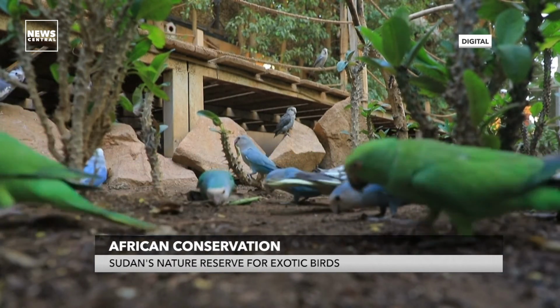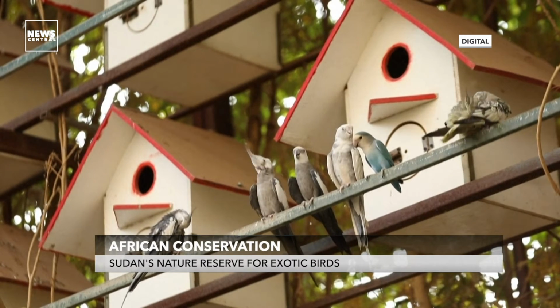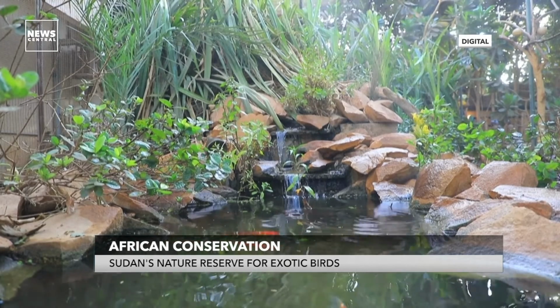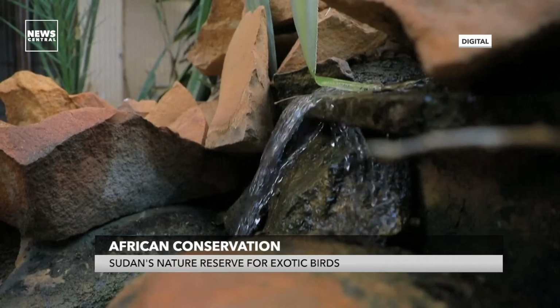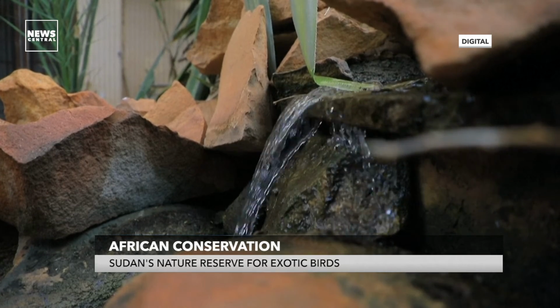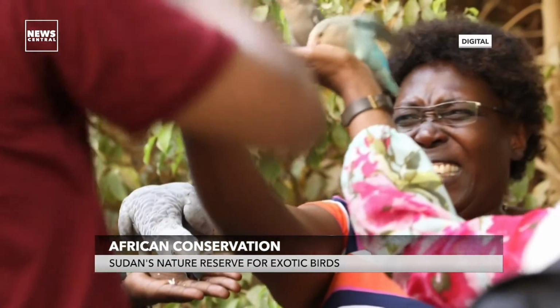The increased expenses in Sudan, where the local currency has plummeted against the dollar, and food and fuel prices have soared, make it difficult to expand the nature reserve now. But what Yehia has done with the nature reserve gives locals and tourists an opportunity to take in the beauty and diversity of nature in the middle of the desert.